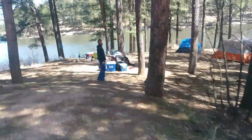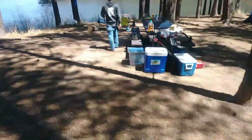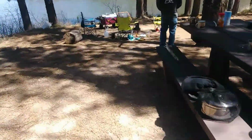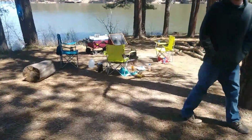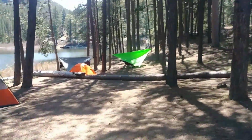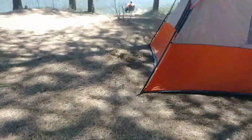Alright guys, we're back at the camp spot. Thack and Brenda are fishing down there. Got a nice fire going. Tents set up. They have hammocks. Let's see what they're doing.